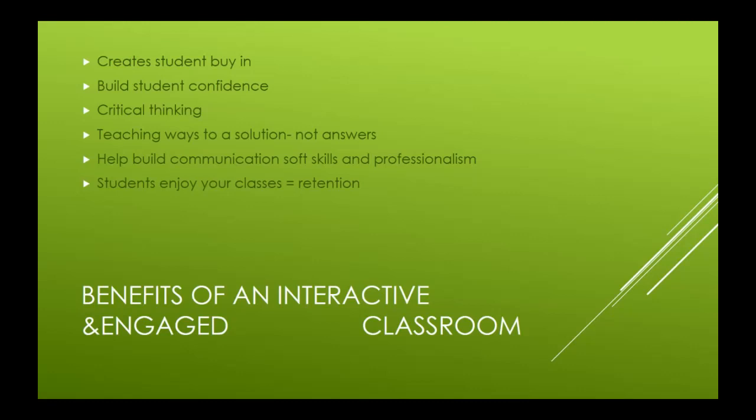Help build communication, soft skills, and professionalism. Even how they talk to us. Sometimes I'll say, hey, I'm not talking to you until you address me the right way. Also, if they don't have glasses on, I just say, I can't hear you, I can't talk to you, I can't see you. I'll walk away, and then they realize it and put them on, okay, now we can talk. Can you see through your safety glasses? Because I can't. Students enjoy your class equals retention.